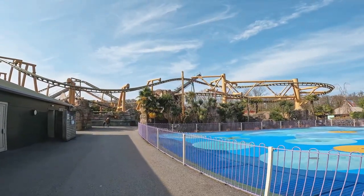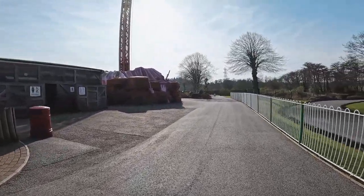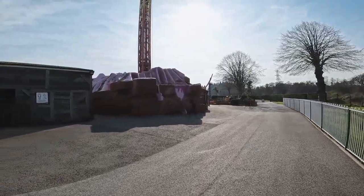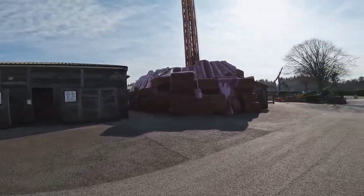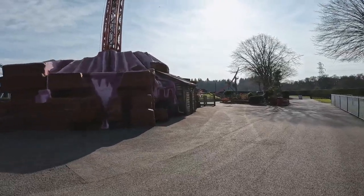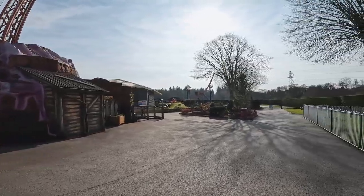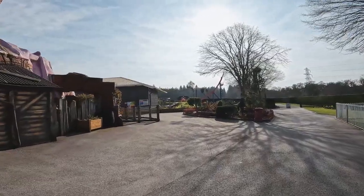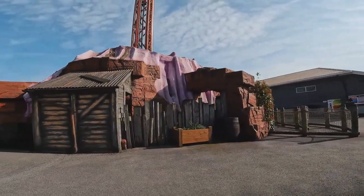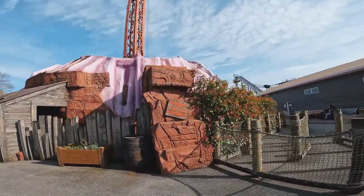Can't beat a coaster skyline. So what you notice as you come up towards this end of the park is that the theming becomes a lot more minimal. This is one of the older sections of the park. And I do think if there's one criticism or one opportunity for Paultons to improve, it is to bring this area in line with the rest of the park, because everything else is so well put together, so well themed, really immersive. And around here it's a bit minimalist.